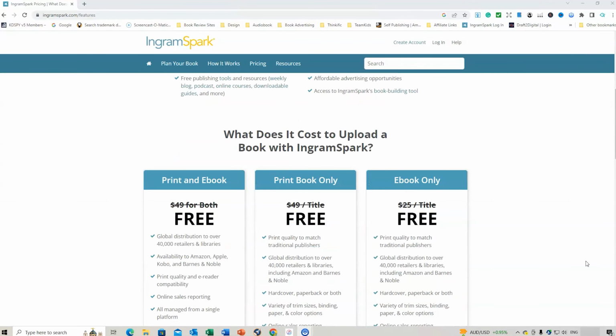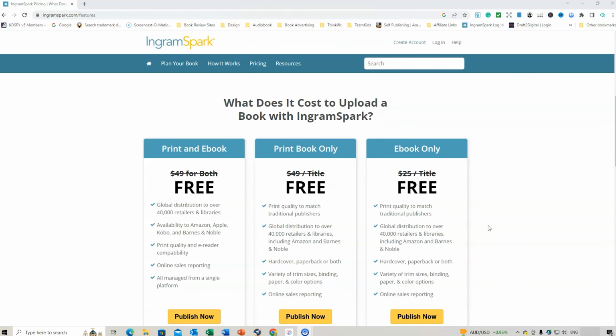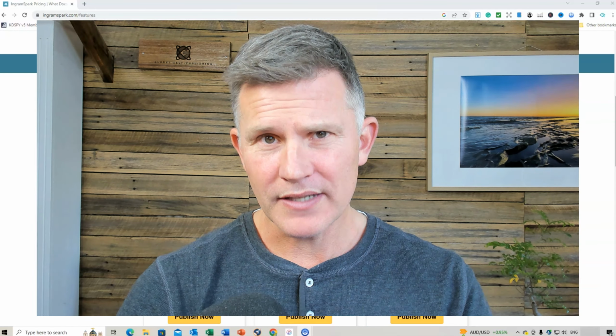And as of May 2023, the upload process became free. Traditionally, it was $49 to upload your book to IngramSpark. Now, one of the things you do need is an ISBN number. You can't use the ISBN that Amazon provides you for free when you upload your book to Amazon. You need to purchase your ISBN number. But outside of that purchase, you can upload for free and then your books can sell globally.